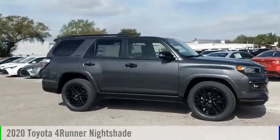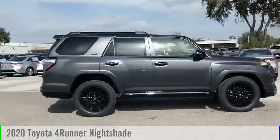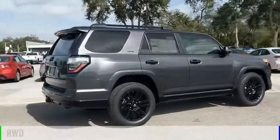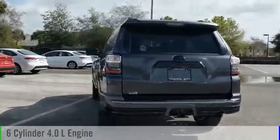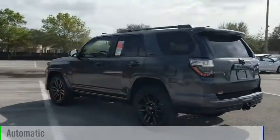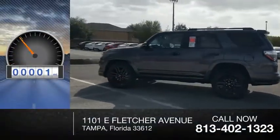You are going to love the 2020 4Runner. This vehicle is powered by a rear-wheel drive, six-cylinder, 4.0-liter engine, and comes with an automatic transmission. This vehicle has less than 100 miles.